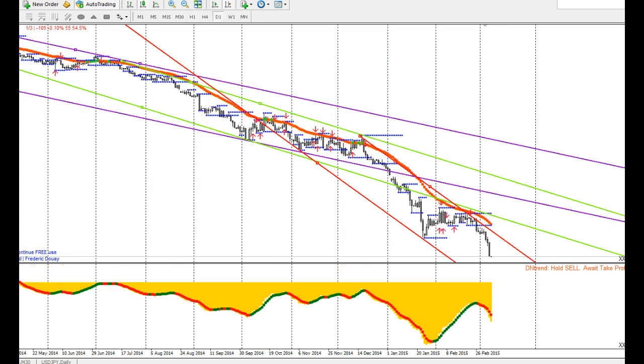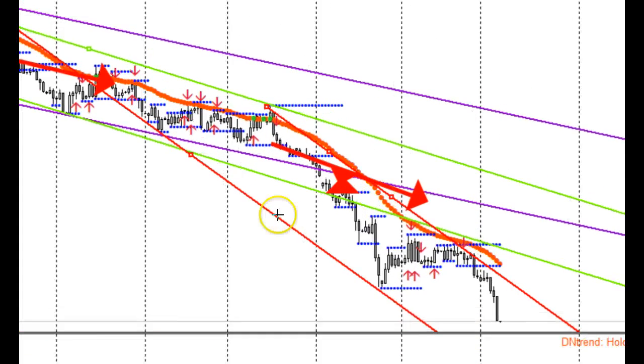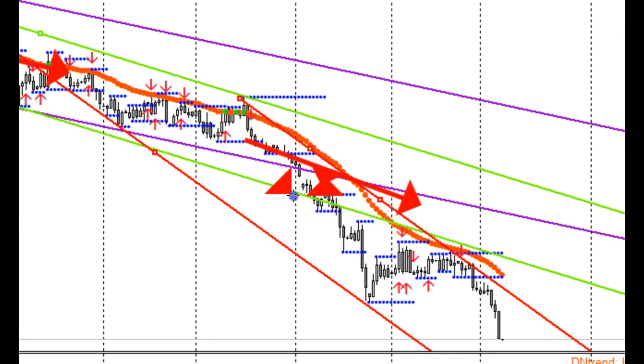So this is the daily chart, and what I've drawn here are different trend channels that have happened. The one in purple started to develop at the beginning of the move. Then you have the one in green, which is basically the first acceleration from this purple trend channel. And now we are in the red channel. We are in another acceleration pattern, which is another downtrend channel.